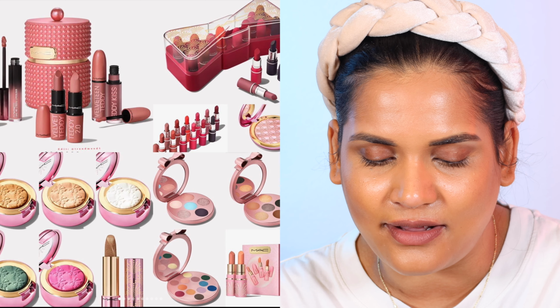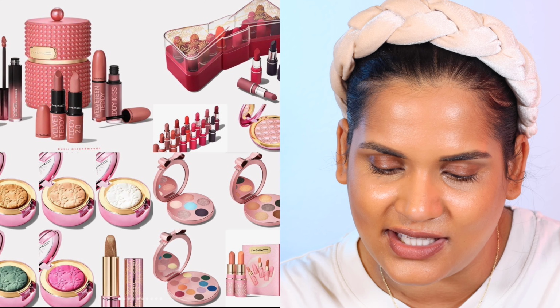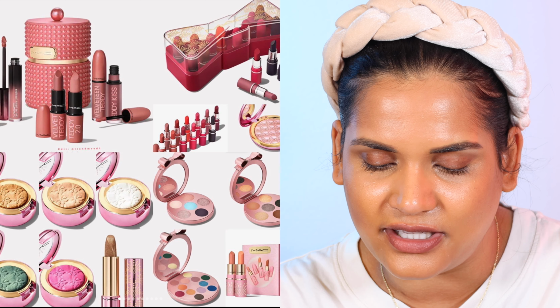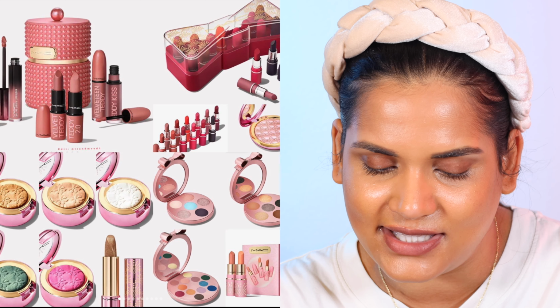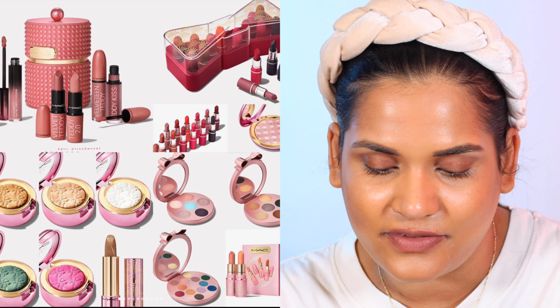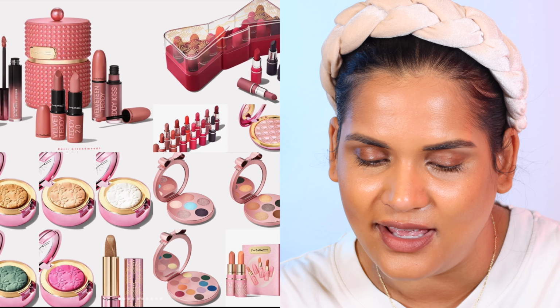So we have a MAC collection that launched for holiday. This is the signal of holidays, of course, when MAC launches their holiday collection. So there's a Velvet Teddy set, which looks kind of cool. I know a lot of people love that. So it's a Velvet Teddy Party Crew Vault for $80. That's pretty pricey. It's cute though.